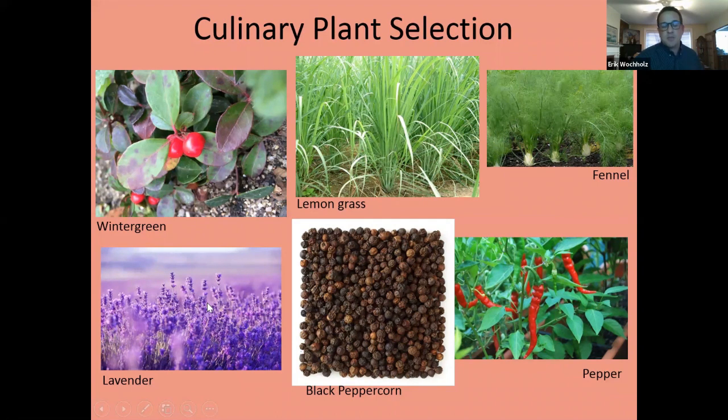Lavender, again, a transplant. Once you establish it in New England, it really loves sandy soil. So do consider that. You don't want it to have what we call wet feet. It does not like a lot of water. That's why we usually have to transplant, because it will usually damp off or rot out in the germination phase. Very, very tricky to germinate or propagate.